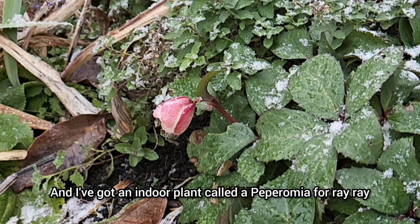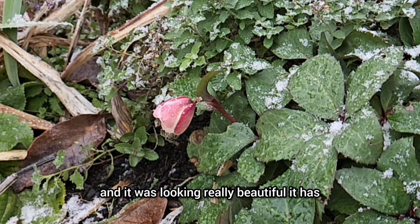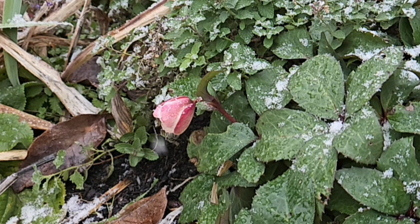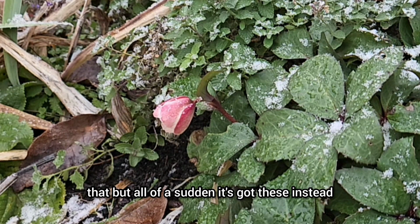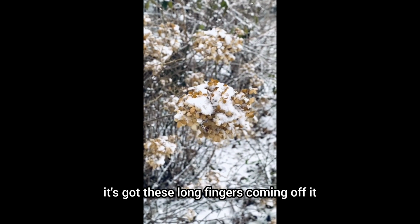Okay. Keep them healthy. And I've got an indoor plant called a peperomia ferrari, and it was looking really beautiful. It has kind of rubbery leaves on it, and I hadn't changed where it was sitting in the house for light or anything like that. But all of a sudden, instead of more leaves, it's got these long fingers coming off it.